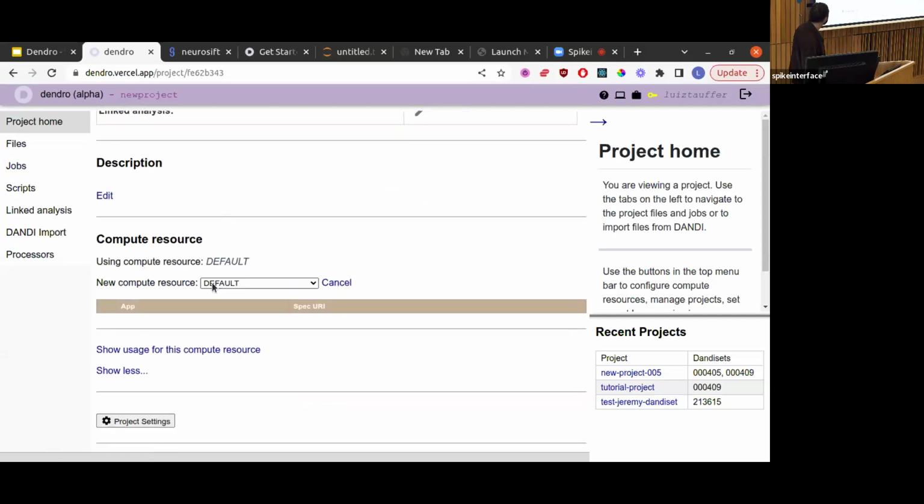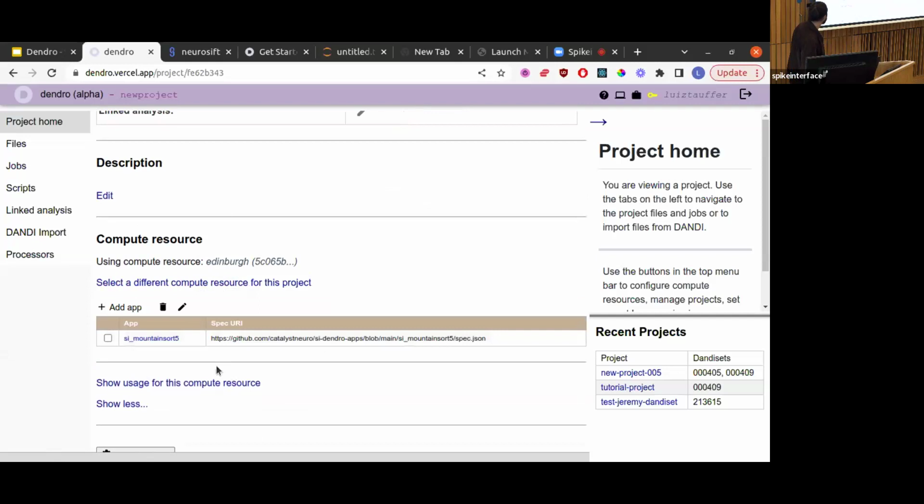I would like to select a different one. I would like to select this one that I named Edinburgh again, because I'm not very creative. And you see that in these compute resources, I have already installed a specific app, which is a spike interface pipeline app that runs the Mountain Sort 5 spike sorting algorithm for me. Cool. So we have a compute resource. We have our place to work, which is our project.